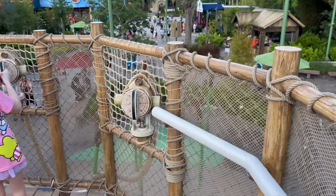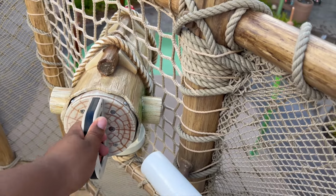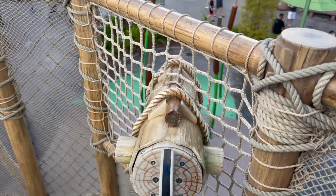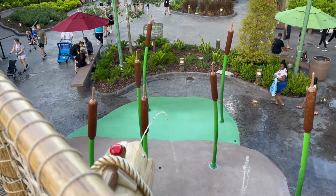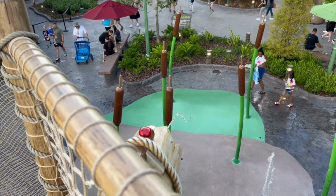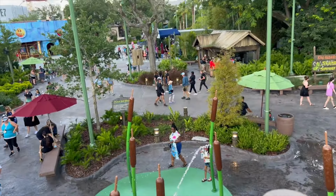Yeah, they have the water squirters, which are honestly pretty dangerous. Kids are gonna have fun with this. Dude, actually, oh wow. Kids will be getting soaked. There's three of them. Whoa!